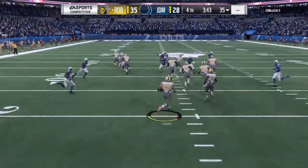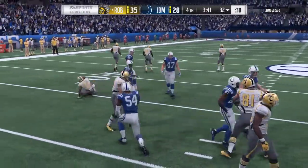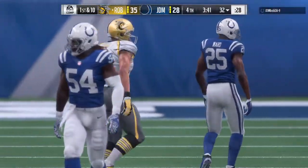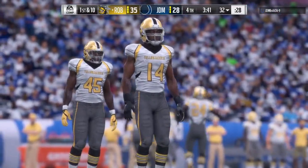This will be taken in at the 1. Solid return, pretty good field position. They'll start at the 32-yard line. And here now the offense heading back out there. And they had to wait a long time to get the football back. Probably not what you were hoping for when you got an offense that's humming.